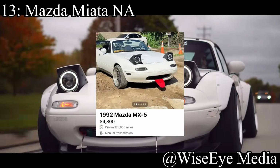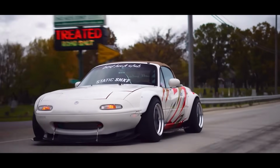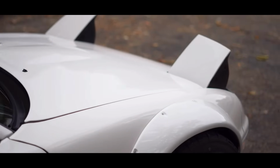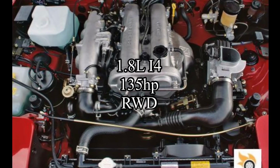Coming in at the number 13 spot is, of course, you knew it was going to be here, the Mazda Miata NA. It's a tuner's dream, okay? Everybody loves the Miata for tuning, and there's a good gosh darn reason for that, okay? It comes with a 1.8-liter inline 4, making 135 horsepower, and it is rear-wheel drive.